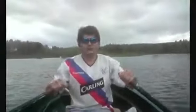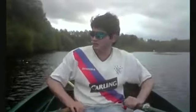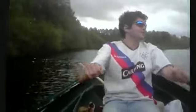Today we are using the fly rod. We're using a buzzer with a strike indicator, which can be a very effective method of catching rainbow trout. Wish me luck, everyone. I think I'm going to be lucky.